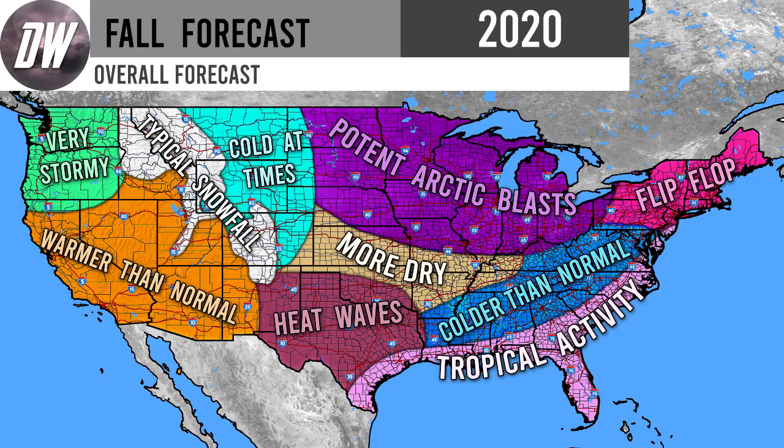Let's see, cold at times for this lighter blue region. I think that especially later on, those Arctic outbreaks could be colder than what is typical during an Arctic outbreak, so we could see some winter-like conditions at times for this region, but overall it's going to be warmer than normal most of the time.